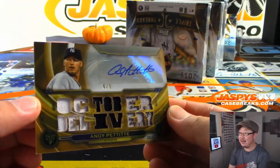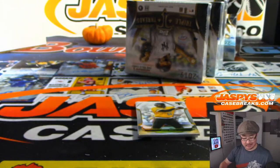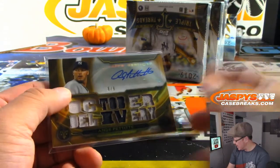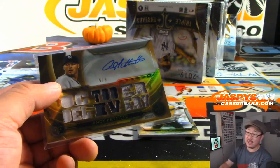Six out of nine. Andy Pettit, triple relic and autograph. Nice. Yankees. That's a number block team. Yankees six. Joe Kroll with the Yankees six. Nice.